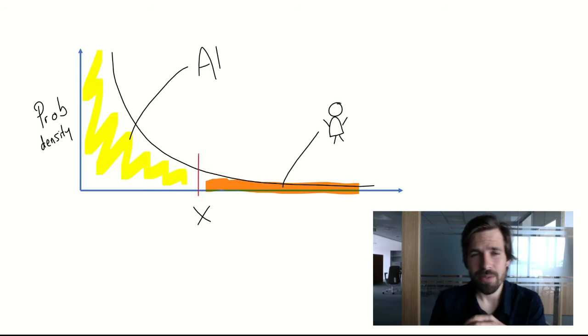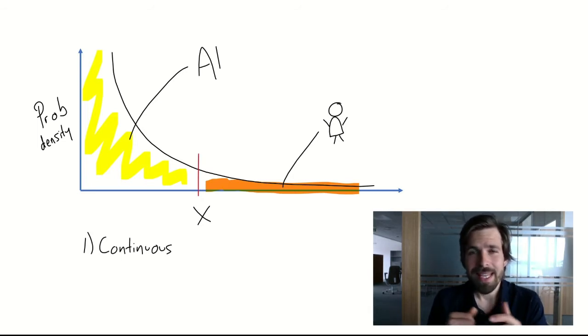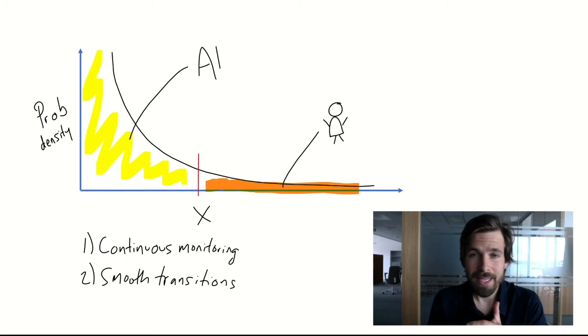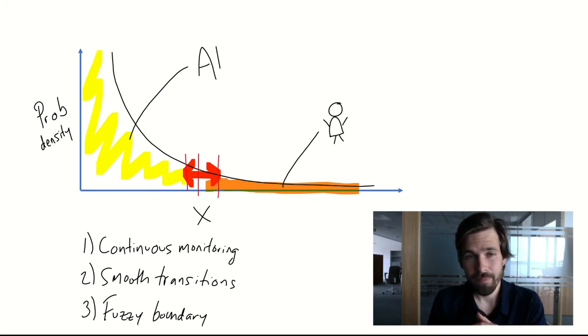So what do we need to get handovers to work? Well, we definitely need continuous monitoring. Also, these control transitions need to be smooth. And finally, we have to keep in mind that the uncertainty involved makes this a fuzzy boundary. It won't always be clear when handover is needed.